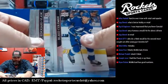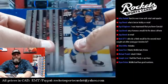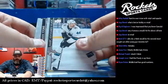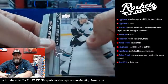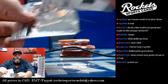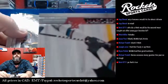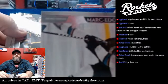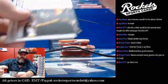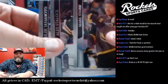Sorry. We do have a French parallel, so if you can see here, base, and then in the hit spot here, Marc-Edouard Vlasic with the French parallel. I'm having a hard time getting that to focus there. There you just did. If you guys can see that up there, just right beside the silver insignia. I'm not going to worry about it. It's a Marc-Andre, or sorry, who was it? Vlasic. It was the Pickle Man.